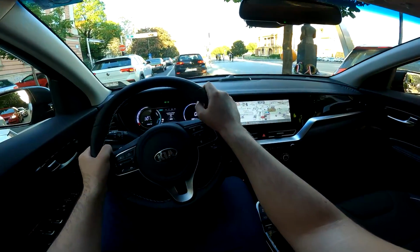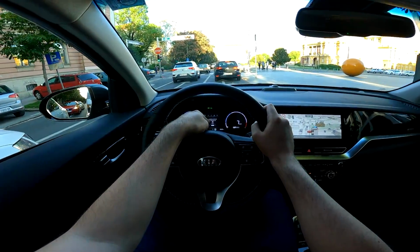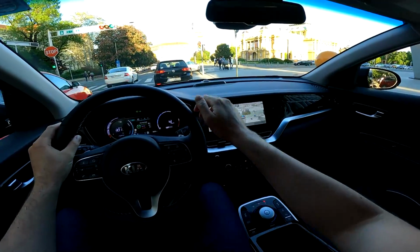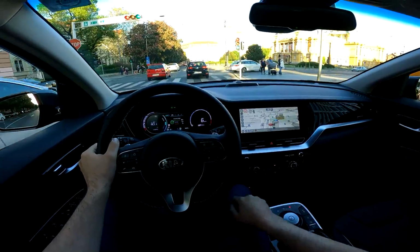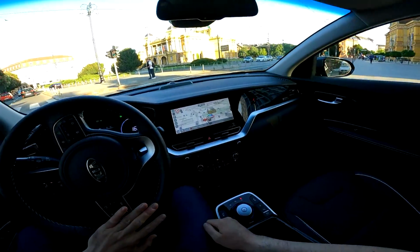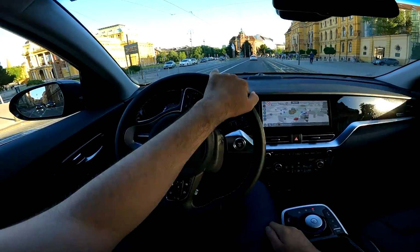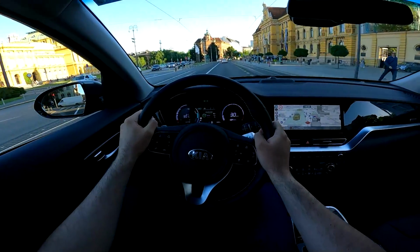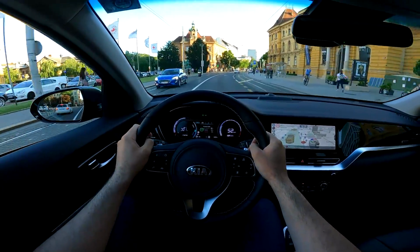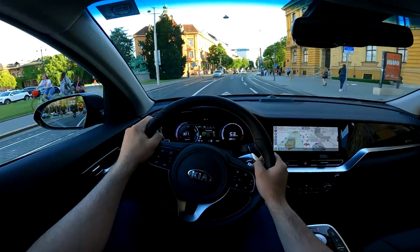So let's put this navigation on. This was a warning that the leading vehicle is driving on. So if you are typing here and the vehicle in front of you goes, the car will warn you on that. And I love this electric sound and instant power that you have.